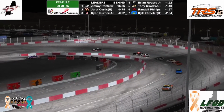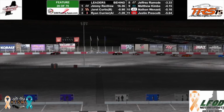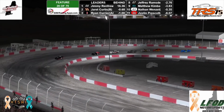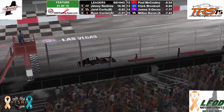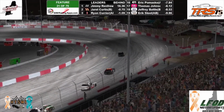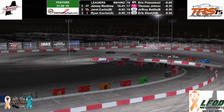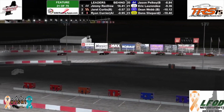But because this is such a small track, the longer they stay green, some of these cars that have gotten a little banged up, they're going to come up into lap traffic before you know it. Meanwhile, Jimmy Renfrew currently leading. He's got 0.7 of a second over Jarrett Curtis. Ryan Courier in 3rd, Brian Rogers in 4th, Tony Quadros in 5th.